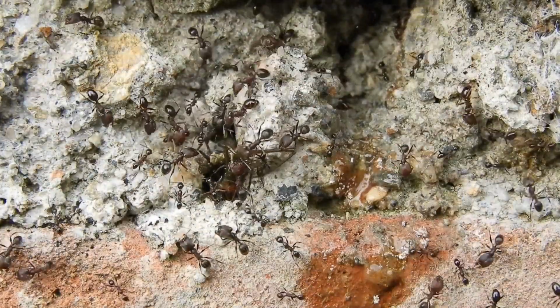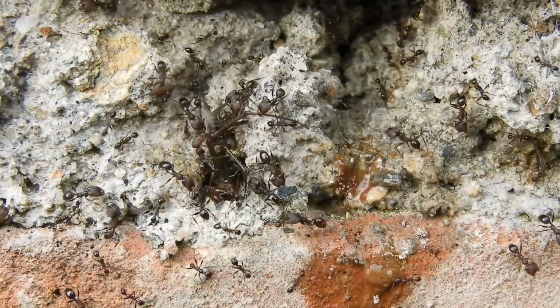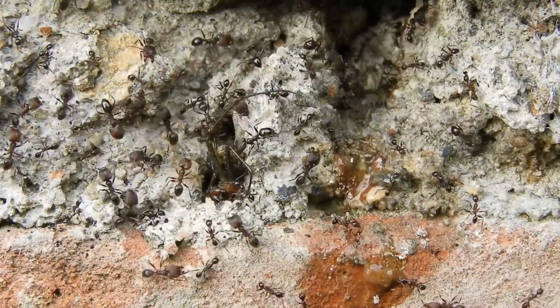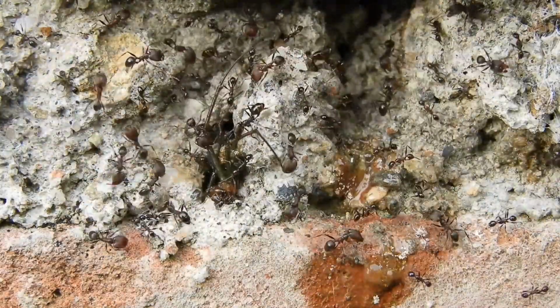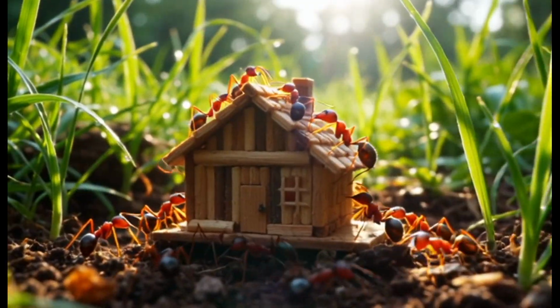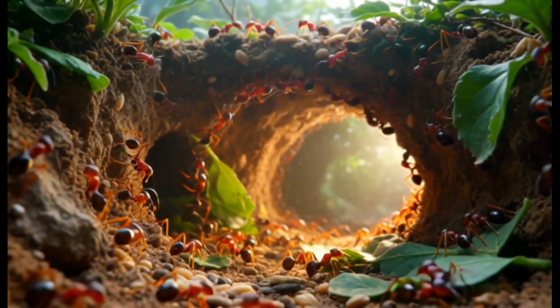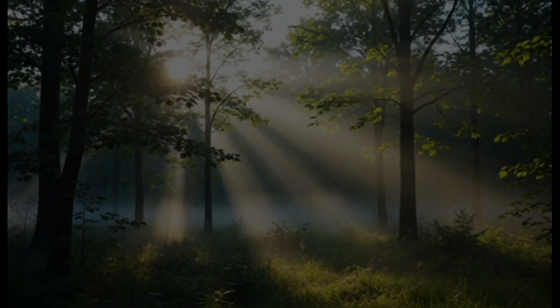Imagine a world where each ant plays a crucial role, working tirelessly for the greater good of their colony. The way they communicate through pheromones to direct each other is a remarkable example of teamwork in action. Some ants even cultivate fungi, creating a symbiotic relationship that contributes to their survival. By observing these tiny creatures, we can learn valuable lessons about cooperation and sustainability in our communities. And that's the beauty of it.